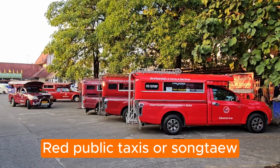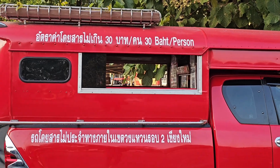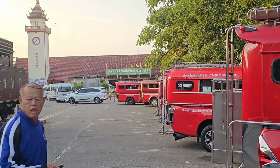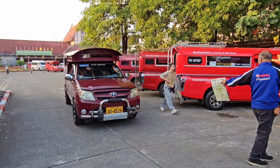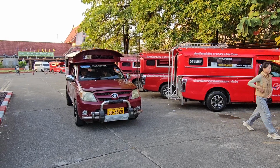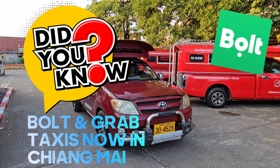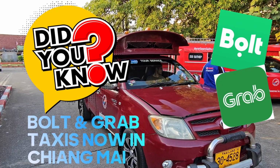So these are the red songtaew that you will be greeted by when you go to the station. And although on the side of it, it says that it's 30 baht per person, I think you'll find if you're trying to get to a hotel directly from the station, they might ask for more than that. One way to avoid it is that Bolt does operate in Chiang Mai now. So order yourself a Bolt and you know what you're going to pay in advance.